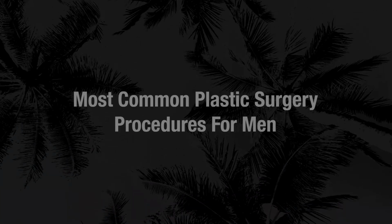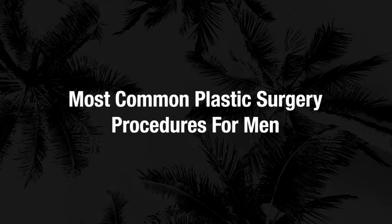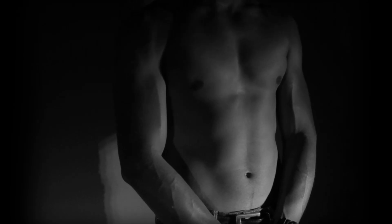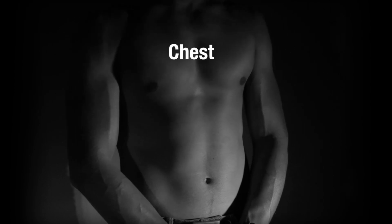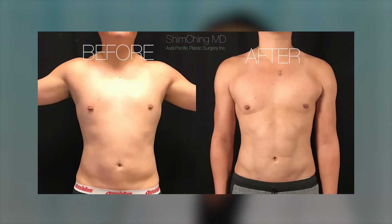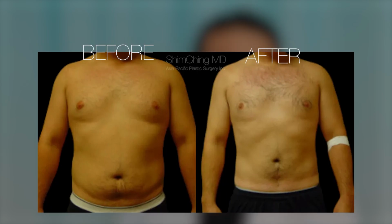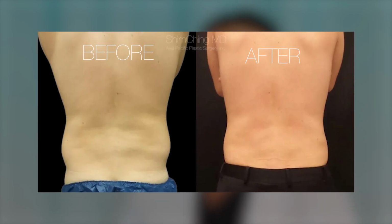Today we're going to talk about plastic surgery procedures for men. The most common reason I see men, the most common procedure I do, is liposuction. Liposuction in men is usually in areas like the chest, the abdomen, the flank area. Those are the three most common areas that I'm treating for men who have excess fat. Liposuction is a very safe, very effective procedure that removes excess fat from pretty much anywhere in the body. But these are the three most common areas that men are seeing before.